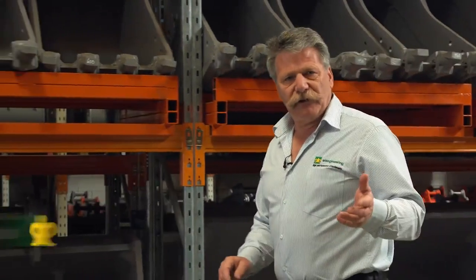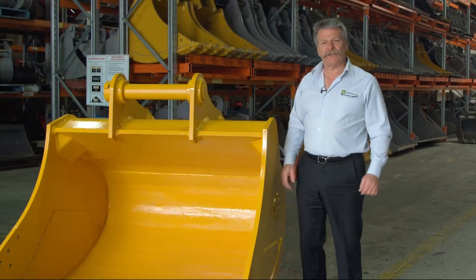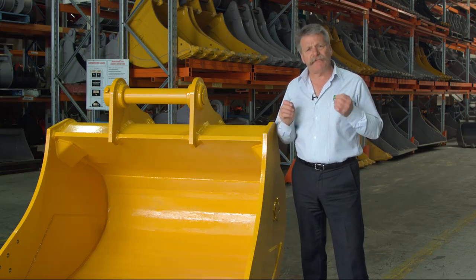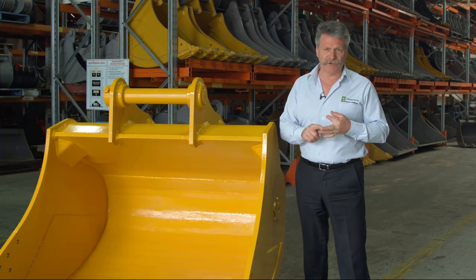If you're digging for a living, you really need good, reliable tools so that you can be more competitive, get jobs done quicker, and make more money. Over the years, the machine manufacturers have spent millions of dollars improving excavator technology and creating advancements to their engines that increase power, are more fuel efficient, and produce less greenhouse emissions.